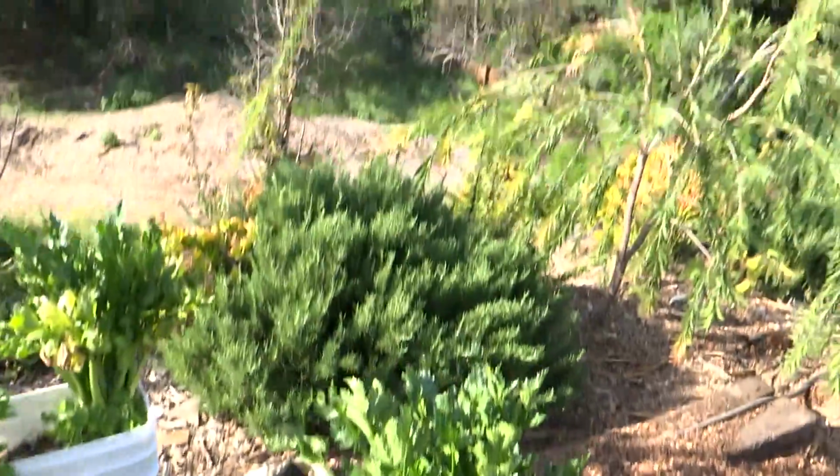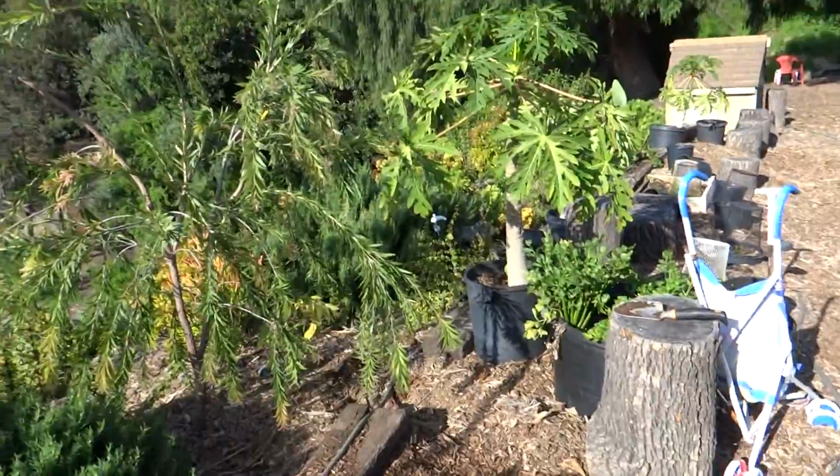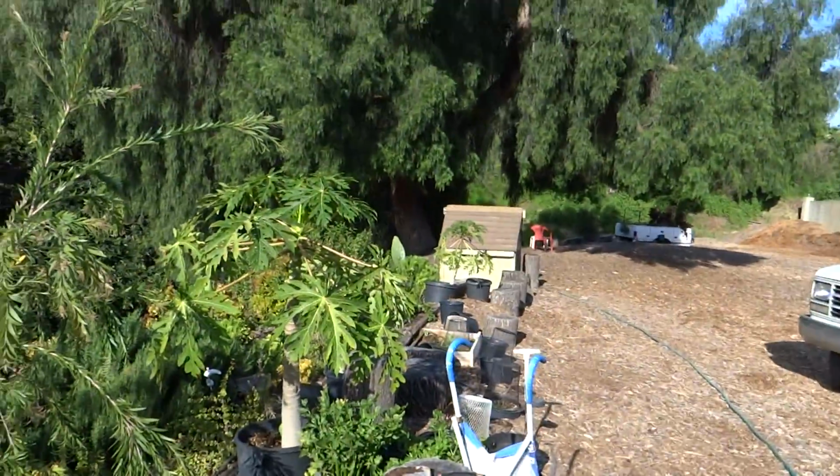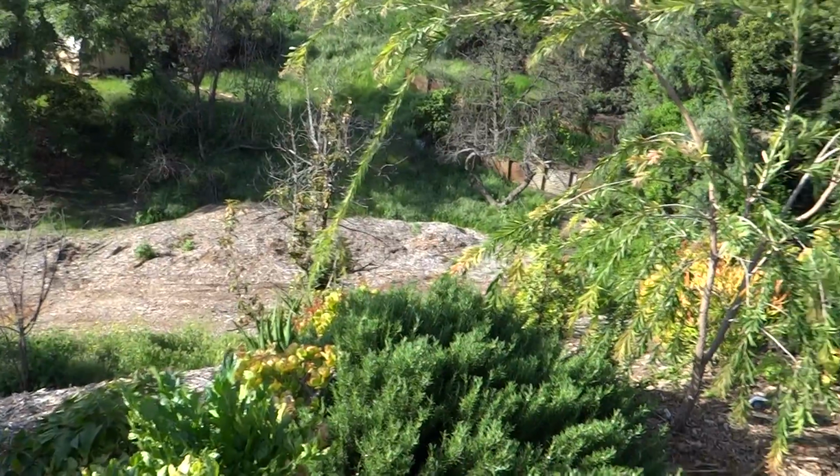But that's it. And there's his wood chips. And I guess I don't know what else to say right now. Even the papayas are growing in wood chips. All right, we'll keep on growing.